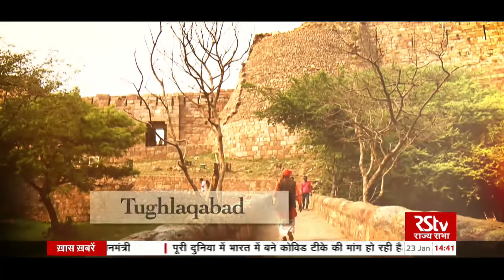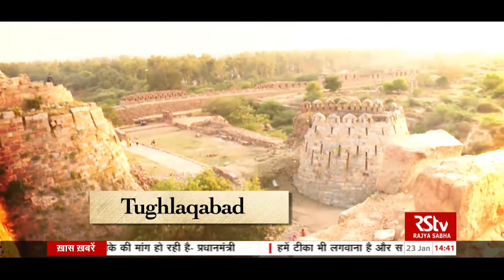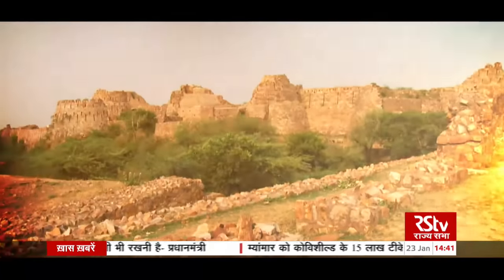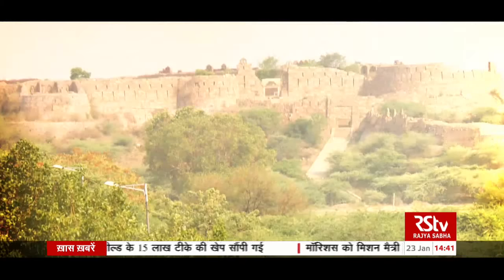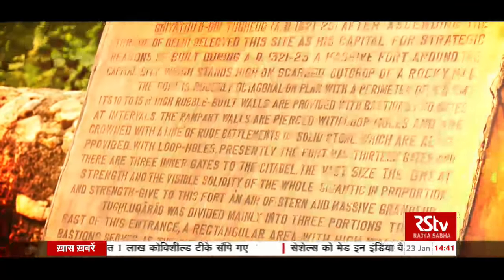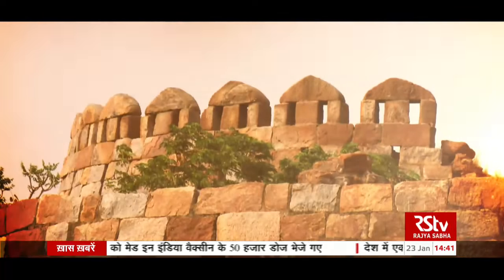These are the remains of what was once a magnificent fort that laid the foundation of Tughlaq dynasty, which ruled Delhi's Sultanate for nearly a century. Built on the southwest of the then existing capital of Delhi's Sultanate, the historic city of Mehrauli, Tughlaqabad was established in 1321 by the founder of Tughlaq dynasty, Ghiyasuddin Tughlaq.